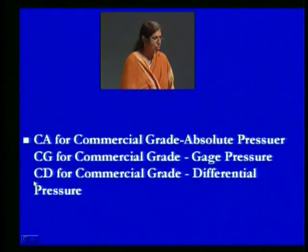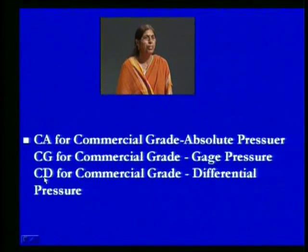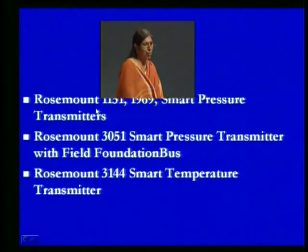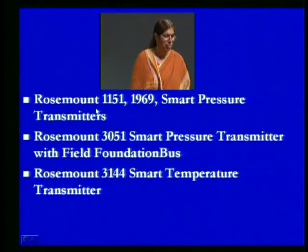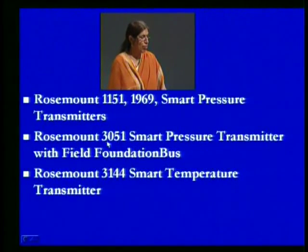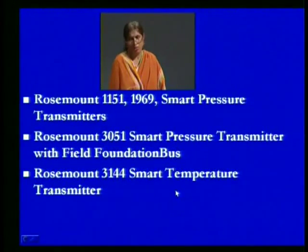And of course the very famous ones are these Rosemounts, where CA stands for commercial grade absolute pressure, A for absolute, G for gauge pressure, D for differential pressure. So this is how it will be. Then the Rosemount 1151 series, which came in 1969, that long back. That was the first smart pressure transmitter. And then 3051 is there. It also has compatibility with Foundation Fieldbus. Then Rosemount 3144 is there, which is a temperature transmitter.